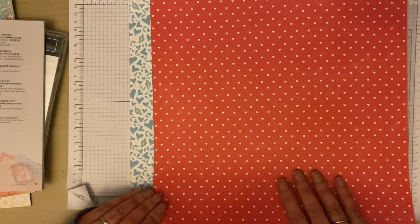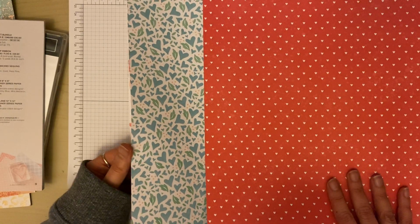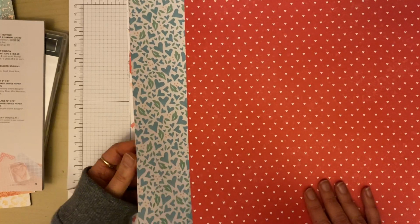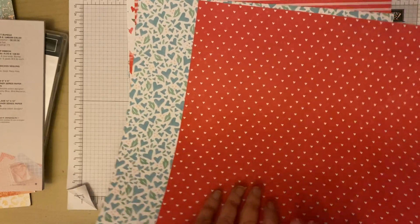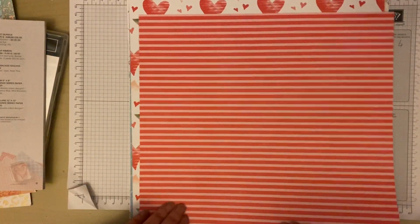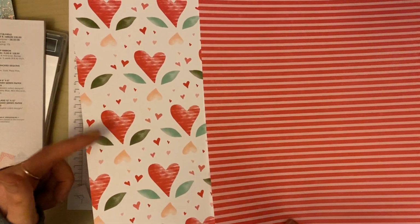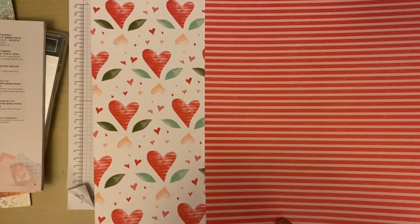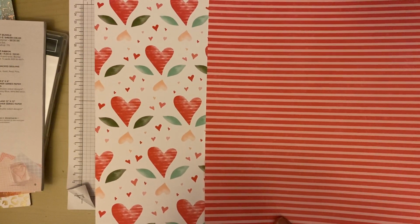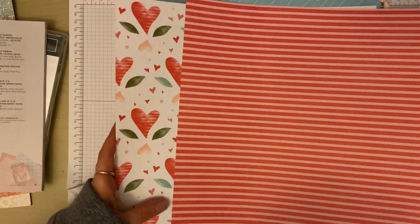So these are double-sided. So you've got tiny hearts and then bigger hearts. You've got some stripes and you've also got some big hearts. Now there is a punch to go with this if you want to purchase the punch and the stamp set, and that will punch out those hearts.